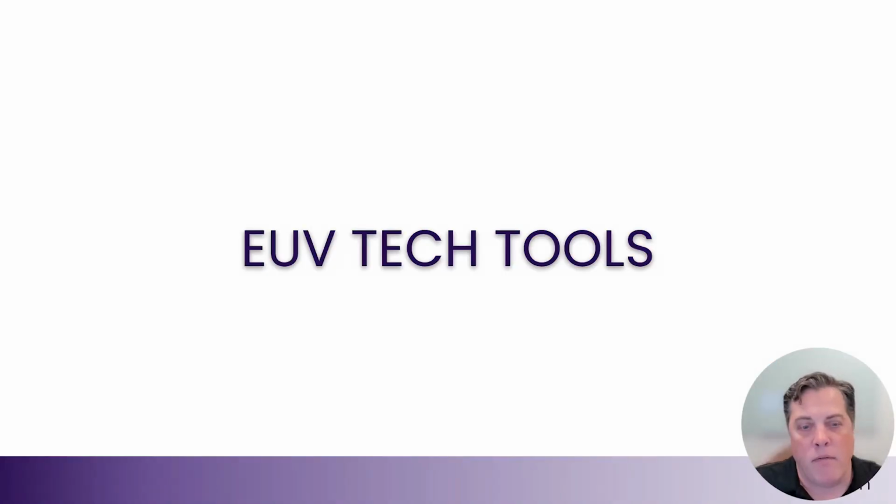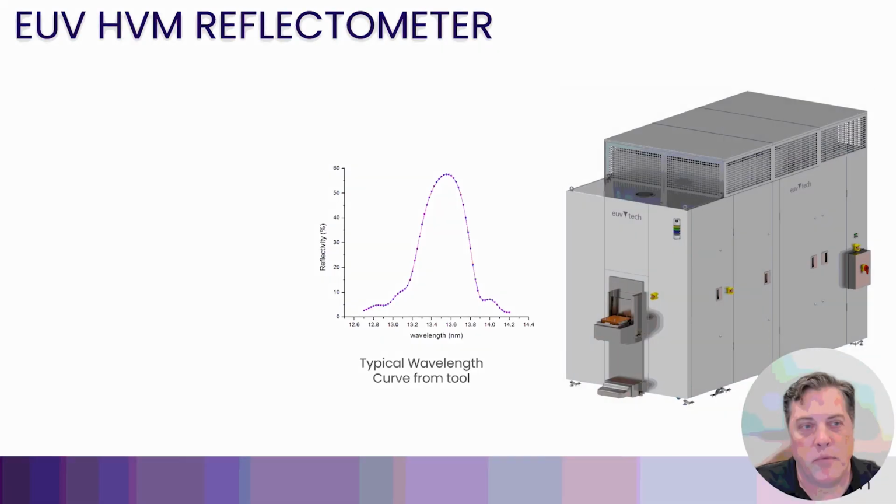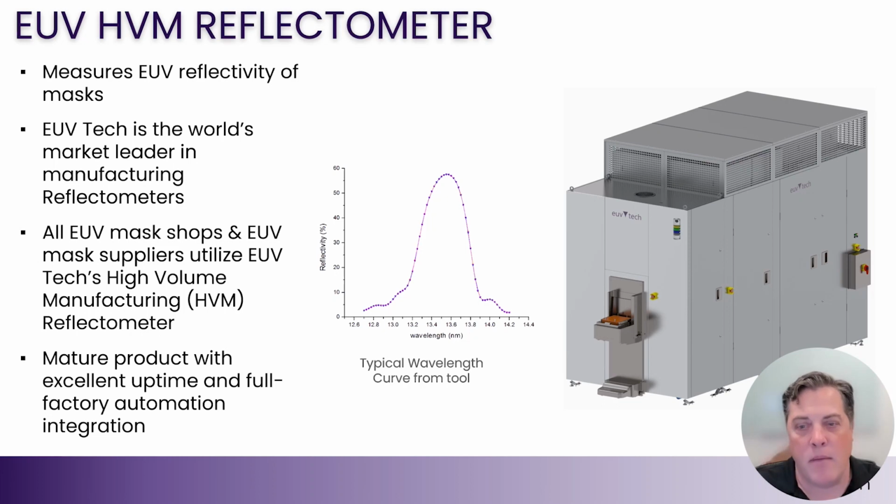I'm going to give an overview of a few of our biggest tools, starting off with our EUV HVM reflectometer. It measures the EUV reflectivity of masks. We are the world's market leader in manufacturing reflectometers. All EUV mask shops and EUV mask suppliers utilize our high-volume manufacturing reflectometer. It's a mature product with excellent uptime and full factory automation integration.